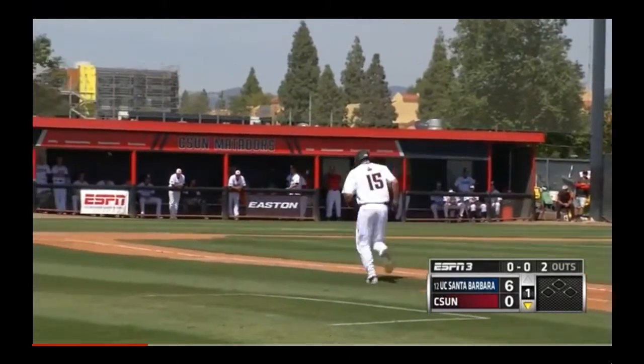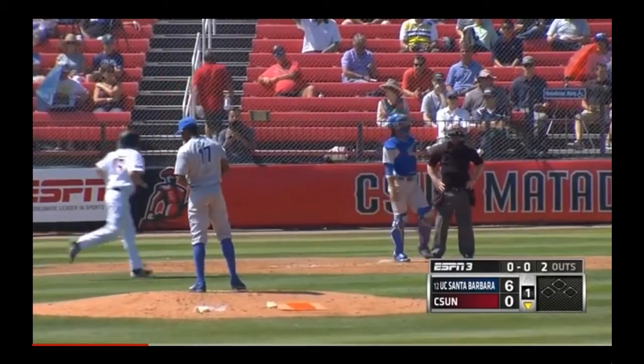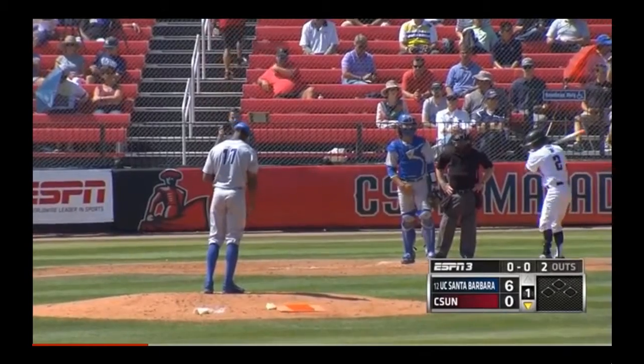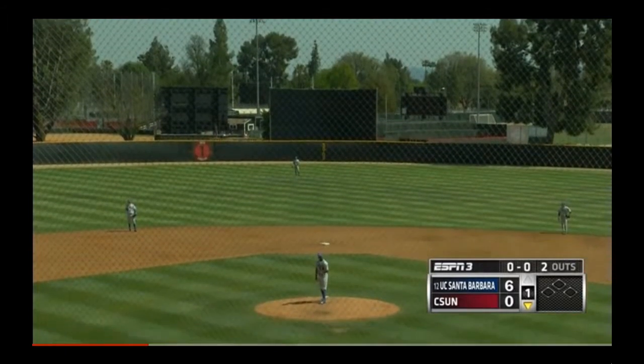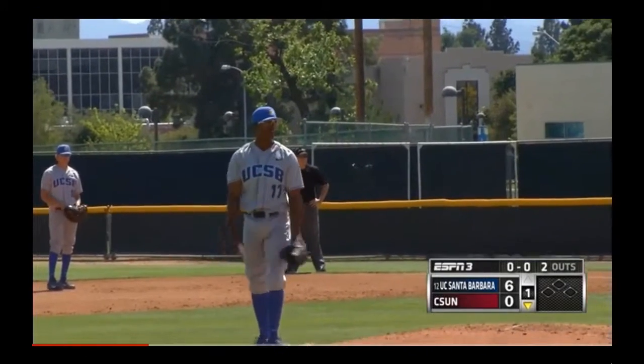Dalton Kelly, though, pretty tall, lengthy guy over there at first, able to stretch out towards his left and still able to get the ball. And yeah, not the best throw over there from Woodward, but his teammate saves him at first. Justin Turner retired on the ground out to second. And just like that, 2 away. Now here for the Matadors, they'll send Ryan Roslowski here to the plate.